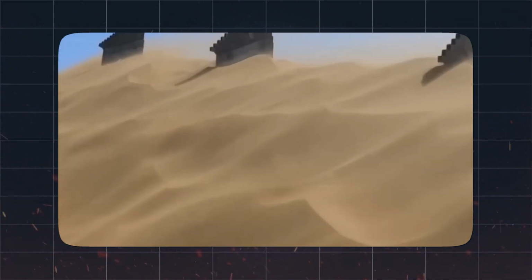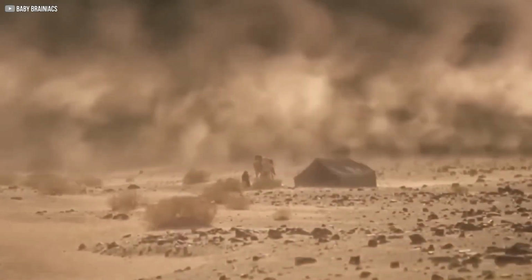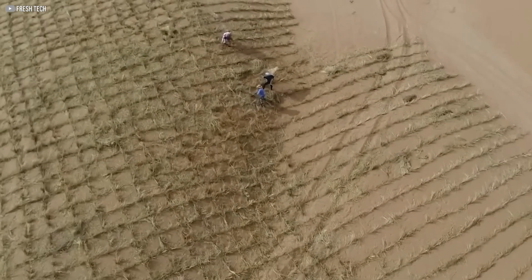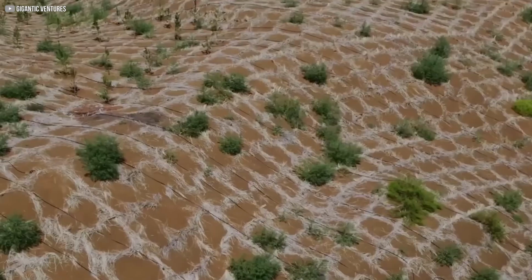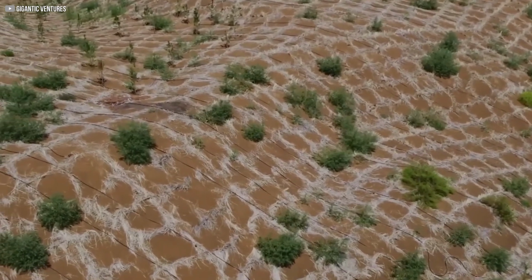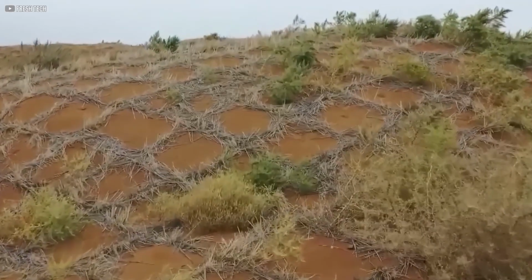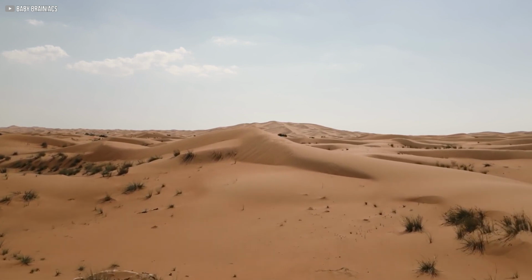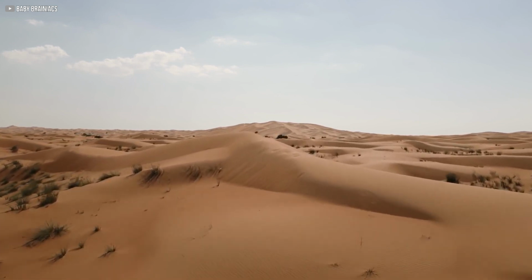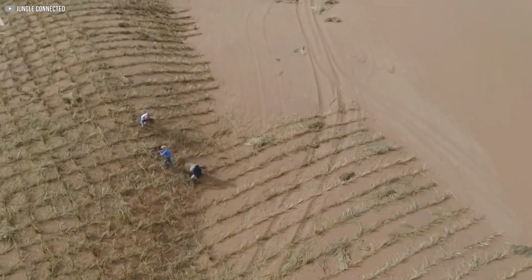When wind blows across a desert, it carries with it millions of tiny sand particles that can bury plants, destroy crops, and cause widespread soil erosion. Straw, when placed strategically, acts as a natural barrier to the wind, slowing it down and preventing the sand from being displaced. The straw's fibers create friction that reduces the velocity of the wind across the desert's surface. This decrease in wind speed results in less sand being carried across the land, which in turn reduces the risk of sandstorms and other desert-related disasters.